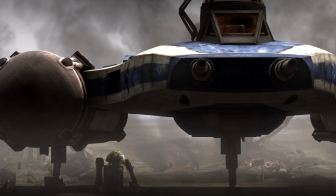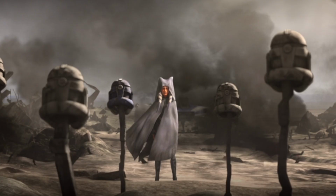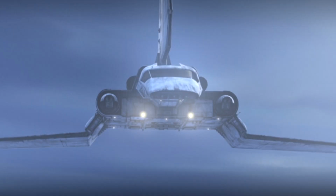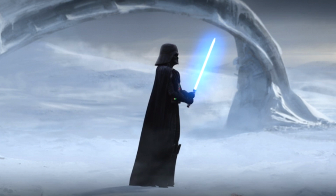Rex and Ahsoka are able to land their ship, and this is where they have a burial for the clones. And this is where Ahsoka leaves her lightsabers, and she will get new ones later on in Star Wars Rebels. We next get to see that the Empire's around, and we hear Darth Vader's breathing. But as this scene goes on, we get to see that Darth Vader is fully shown, and you can see he picks up Ahsoka's lightsaber. And that is where the Clone Wars Season 7 ends.